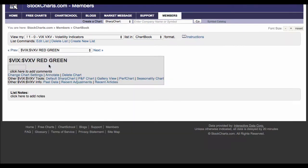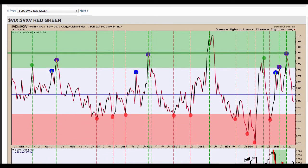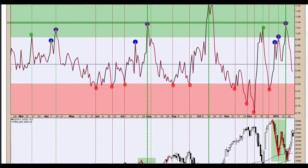Now, if we look at the ratio between VIX and VXV, we see that we're in the bullish territory below 90%. We're looking for a move down to the 84, 85, the 82, 84% levels for an indication that we are overbought and could see a move to the upside on this ratio and a commensurate move on the Spiders to the downside.